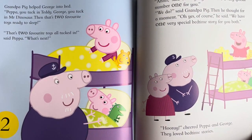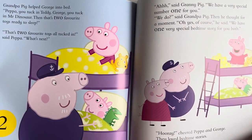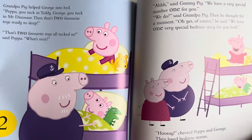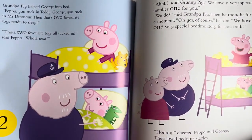"What's next?" "Ah," said Granny Pig, "we have a very special number 1 for you." "We do," said Grandpa Pig. Then he thought for a moment. "Oh, yes, of course," he said. "We have 1 very special bedtime story for both of you." "Hooray," cheered Peppa and George. They loved bedtime stories.